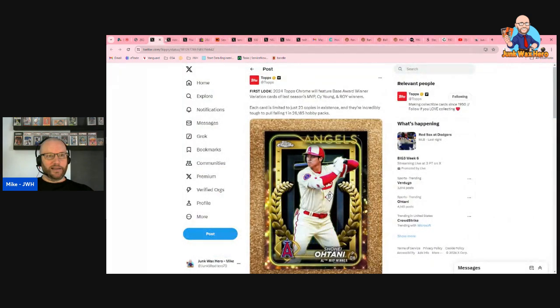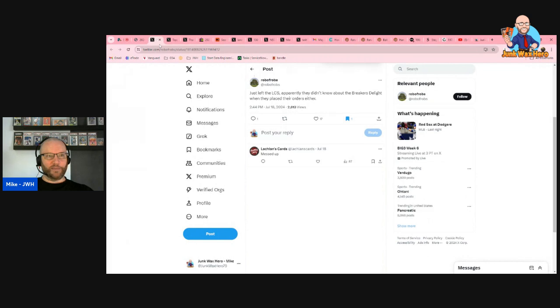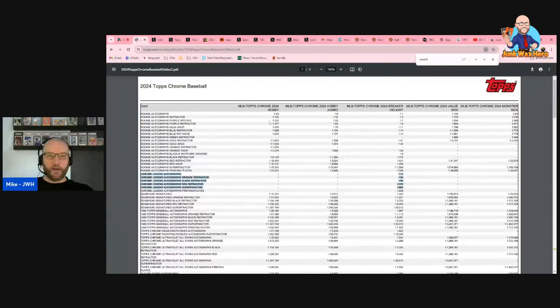And he then writes, let's move this back in the correct order. Just left the LCS because people started telling him, hey, you can't pull the Griffey in that box. So he went back to the LCS, and the LCS didn't know that it was in the Breakers Delight boxes either. Now, I'm going to get comments. Well, you should have looked it up. You should have looked it up on their website, because it does say it here, as I pointed out.